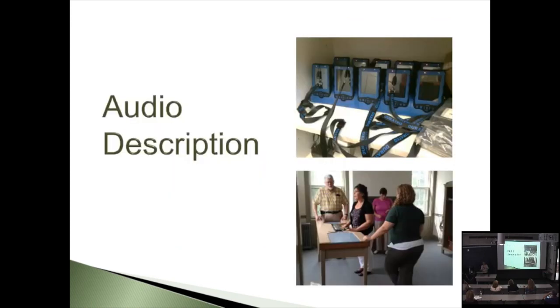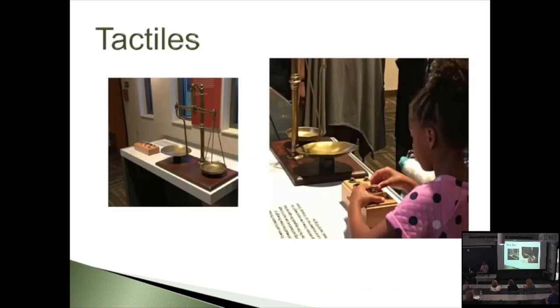Audio description is for people who are blind or have low vision. It describes the visual features of an exhibit along with text, and that can also help people who have print-related disabilities, such as dyslexia. Tactiles, I've already mentioned that. This is my favorite one at Harriet Tubman. It's the scale, which would be really hard just to describe, but that scale has a story related to disabilities history. Harriet Tubman was hit with a 5-pound weight when she was a little girl. That is attributed to lifelong seizures that she had.